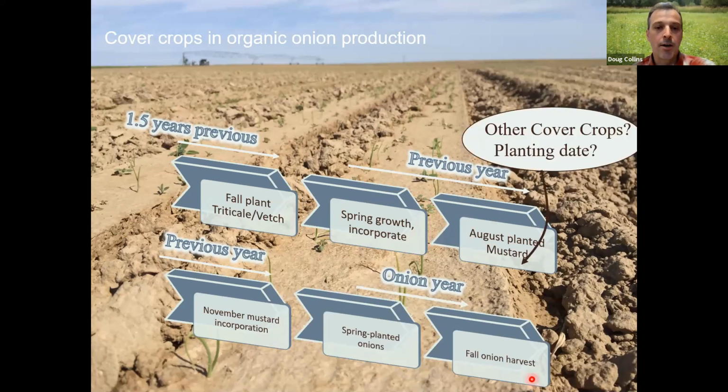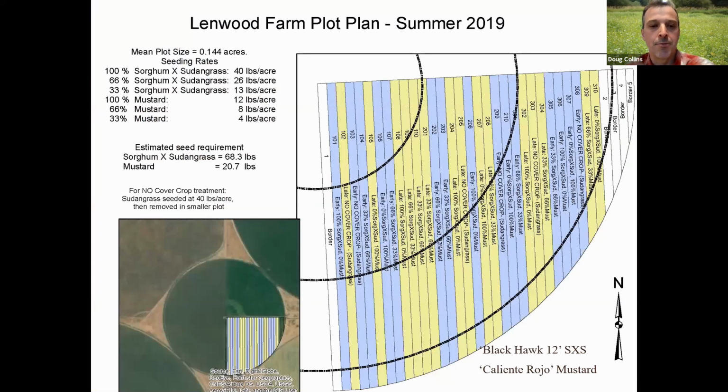Okay, so the other area where there was research is looking at this mustard previous to the onion. So some specific questions that growers have are whether other cover crops should be considered there, and planting date. So we did a study at 2 farms. These are much bigger plots. So I'm on the west side of Washington, but I work a lot with organic growers. So it's great to get into the basin to do some of this work where most of the organic vegetables are grown, but plots much bigger than I'm used to. So this is a quarter of a circle here.